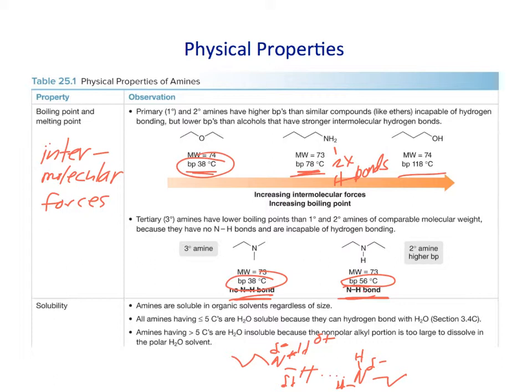As far as solubility, we kind of follow the same rules as we did with alcohols and other kinds of groups like this. The amines, they're always soluble in organic solvents, but only if they have roughly 5 or less carbons on them will they be water soluble.